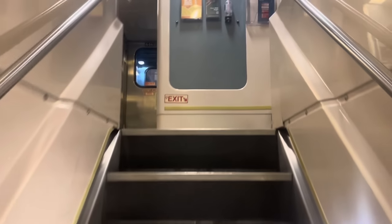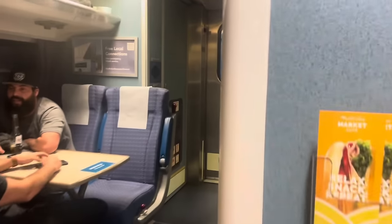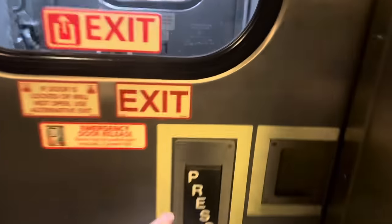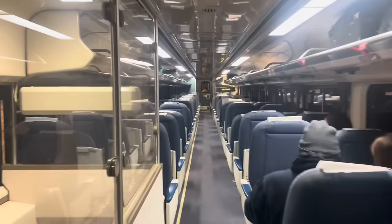To walk from one car to the next, you have to go back upstairs, since the Surfliner cars connect at the top floor. This time, we'll walk towards the front of the train. What I like about Amtrak gangway doors is that you can open them with your feet. This is great if the hand button grosses you out, or if you're holding a bunch of food or whatever.